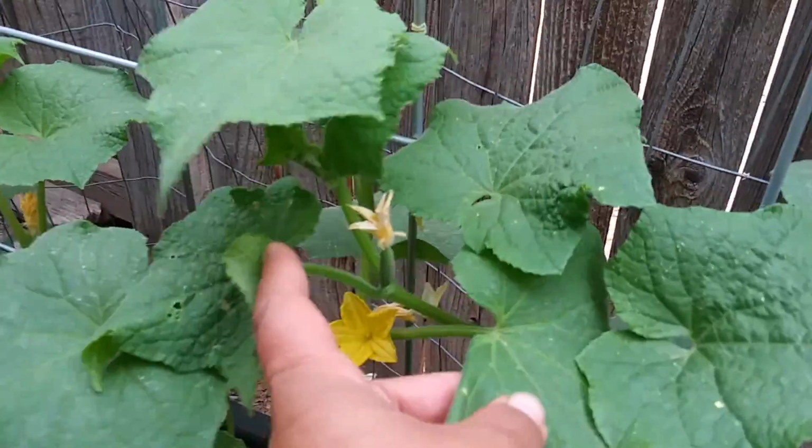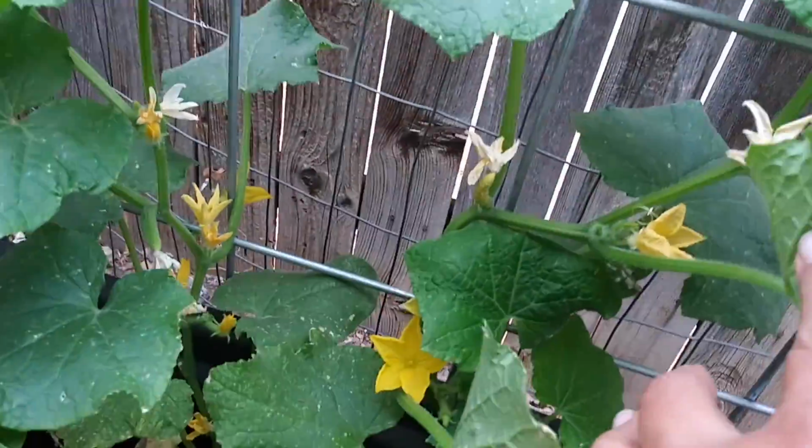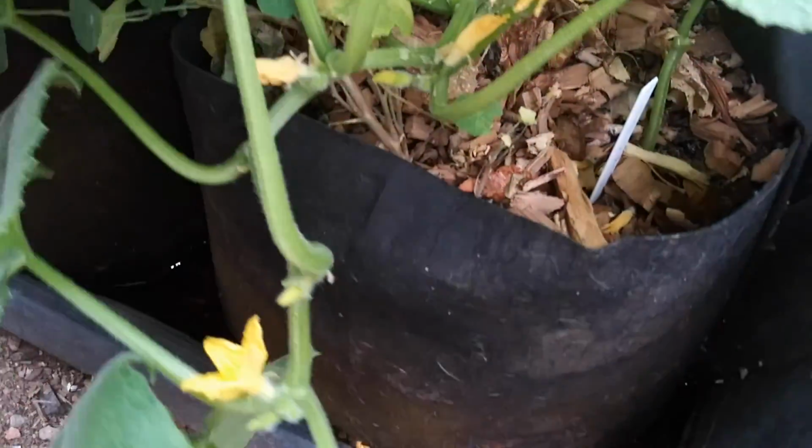There's a cucumber there. There's cucumbers here. So there's a cucumber down there. And cucumbers everywhere. They're everywhere. Isn't that great? So we are getting an abundance of cucumbers.